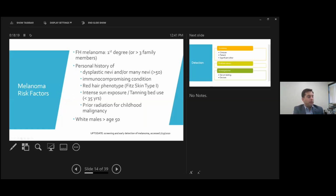Now, the risk factors, which a lot of you I'm sure are familiar with, just for melanoma, would be a first degree or multiple family members with a family history of melanoma, or a patient with these personal risk factors: dysplastic nevi or many nevi. Some studies show 25, some over 100, but patients who have many moles are certainly at a higher risk. Immunocompromised, red hair phenotype. These patients basically always burn, they never tan. That's the definition of Fitzpatrick type 1.